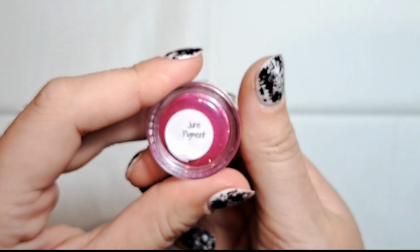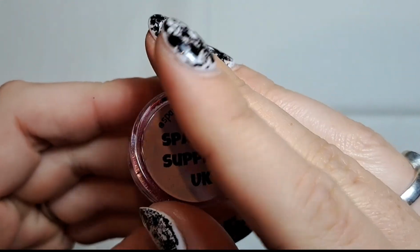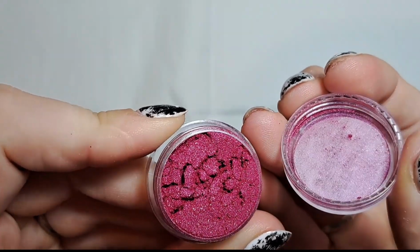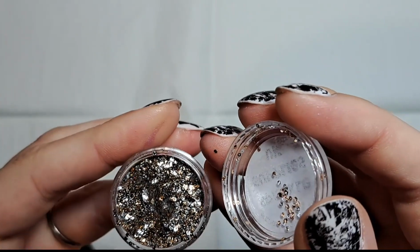Then we've got a pigment which is called June Pigment, and this would be £2.99 if you were to buy it separately. Look how beautiful that colour is. It's like a cerise pink in my opinion, and it's got a gold sort of undertone of shimmer in it as well, which is just beautiful. And then, last but not least, we've got Nugget, which would be £2.49. It is an SSUK unique mix glitter again, so you can only get it from there.